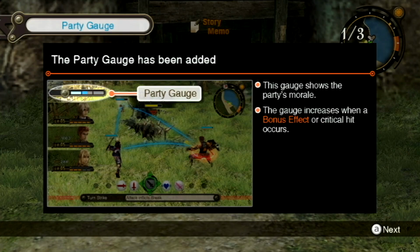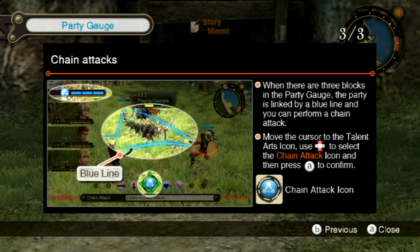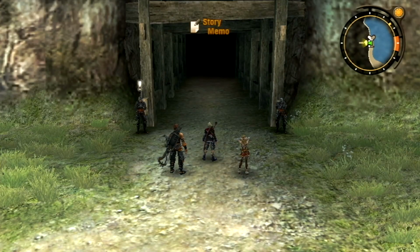Now that we have three members in the party, we now have access to the party gauge. This will go up every time you get a bonus effect or a critical hit. So using backslash from behind, using slit edge from the side, inflicting topple, those kinds of things. The party gauge does a few things. When you have at least one of those three bars full, you may sacrifice one of those bars to revive a fallen party member. Should you get all three bars completely filled up without needing to use any of them, you can then activate a chain attack, something that is incredibly powerful and I'll definitely be showing off next time we get into a fight.